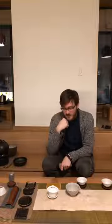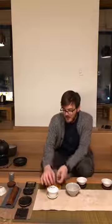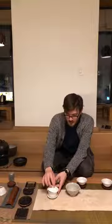Because what normally would take 8 to 12 to 15 to sometimes 24 brews of this tea, because it's that good, we're going to try to push and do it in maybe 5. We'll probably only drink 3 of these steepings. Otherwise, we're not going to sleep tonight.